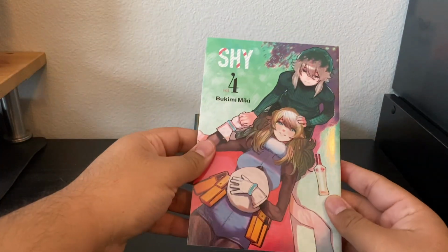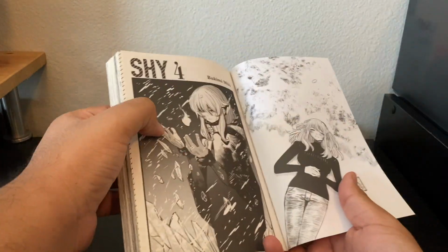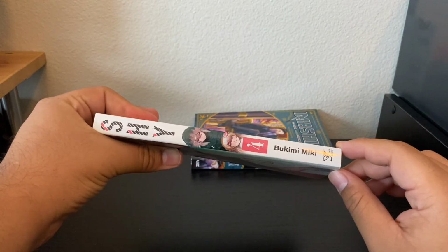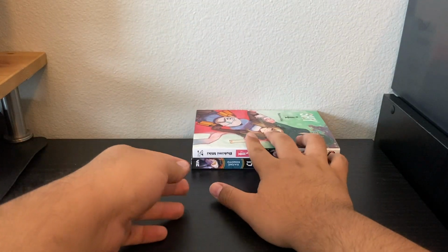We have Shy number 4. Finally got another Shy volume, although I still haven't read number 3, so you know, it is what it is. But yeah, I really like the series. I finally got a volume 4 spine that isn't warped to hell, which is nice. Not much to say though.